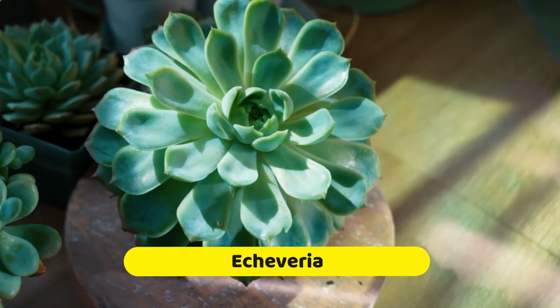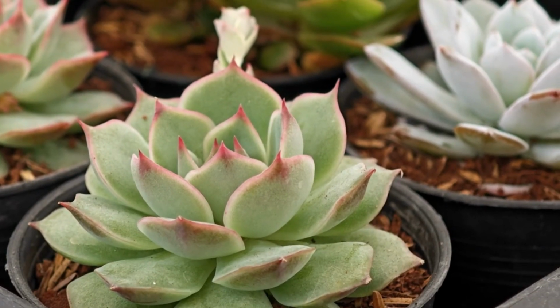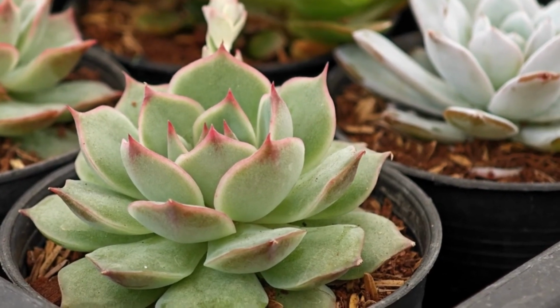Echeveria. This succulent forms a rosette so perfectly geometric and symmetrical that it looks designed rather than grown. The pastel colors shift with sunlight, making it look almost artificial up close.